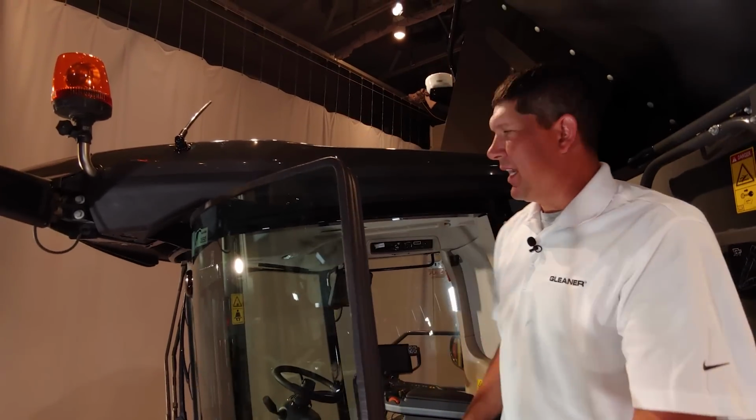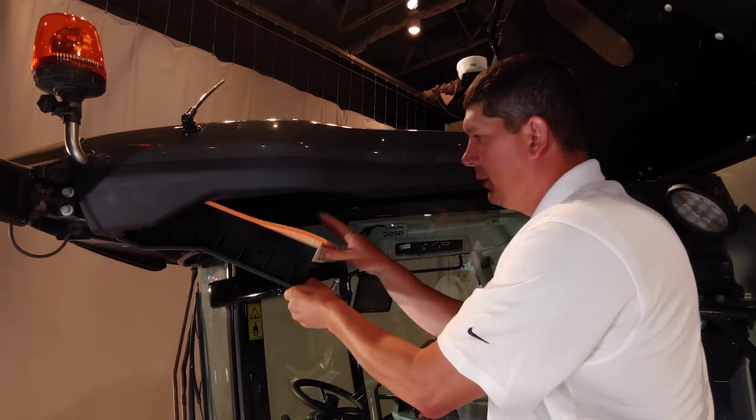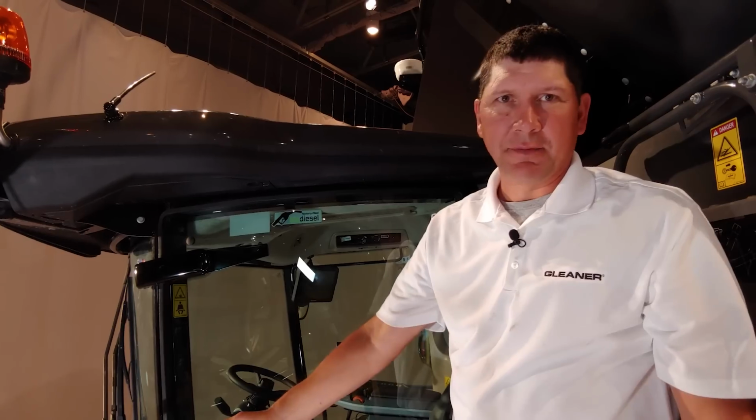So another thing to check on daily maintenance is you have cab filters, an inner and an outer. The outer one you want to check daily. From here, we'll give it to Aaron. He's going to cover the left-hand side of the machine, starting at the feeder house.